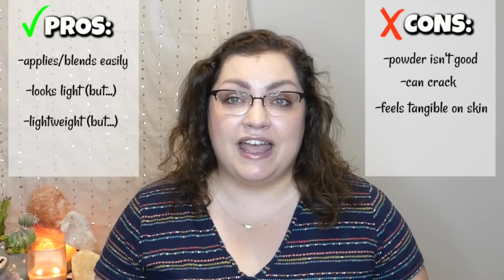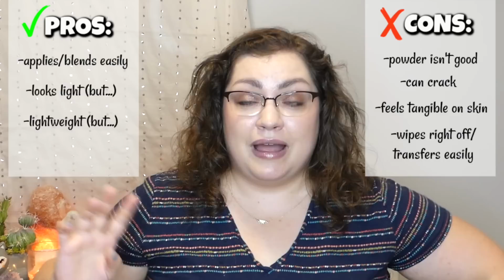And then also, the biggest thing for me is that this stuff just wipes right off. I mean, like I said, I have been able to work with it so that it wipes off less today, but overall, I can't recommend this product. It's too expensive and there's just way better out on the market, either for the same price tag or less. So I personally can't recommend this stuff.